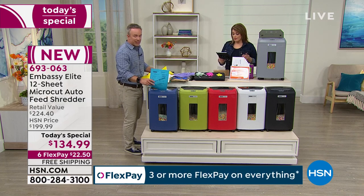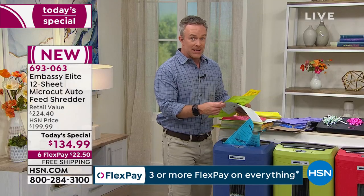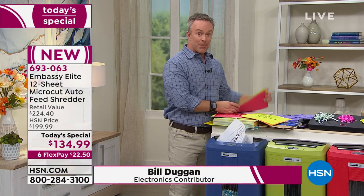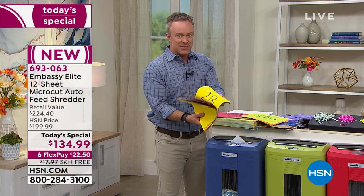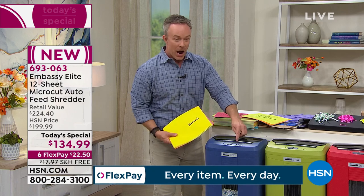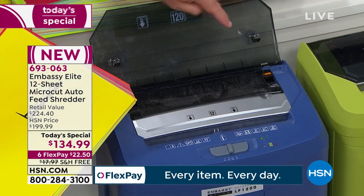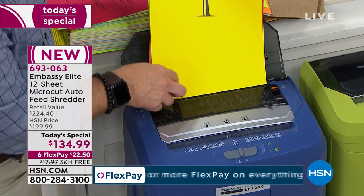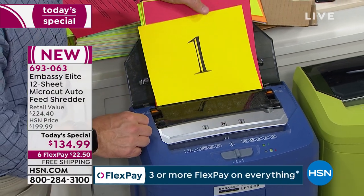It jammed. It overheated. It didn't do 12 sheets at a time in the front, because remember, that's what this can do. But then have you ever found that big stack, like, ooh, the motherlode of stuff I need to shred? This is going to take forever. 120 sheets. I have that auto dock tray right up here in the back. I can load it up. I can do 120 at a time, or more importantly, I can do 45 at a time. But it does the work for me.